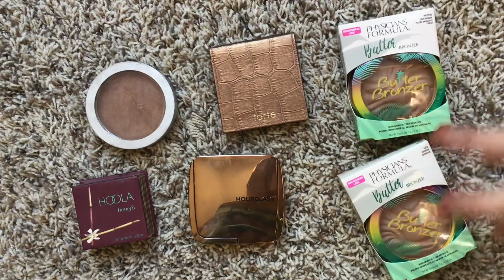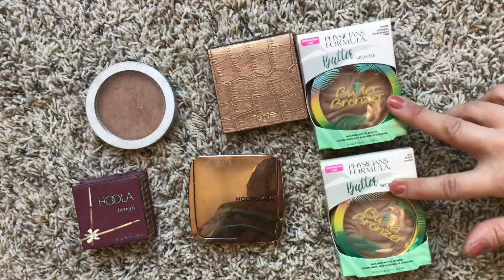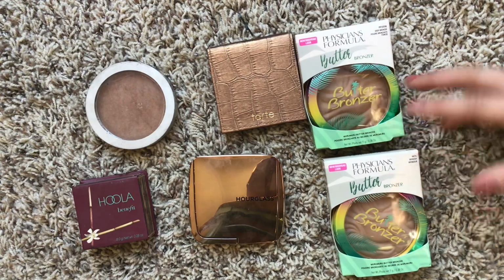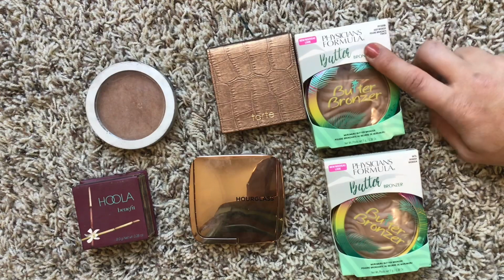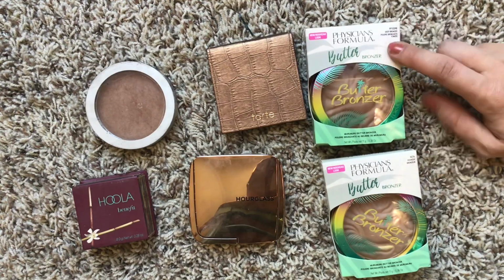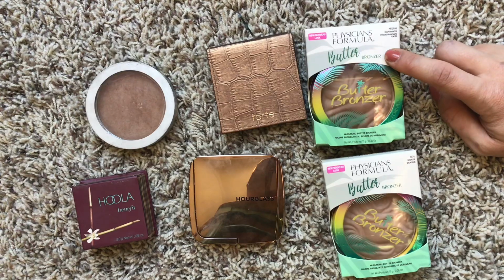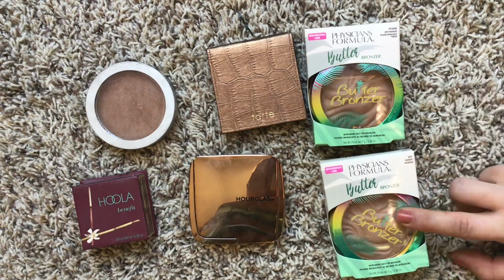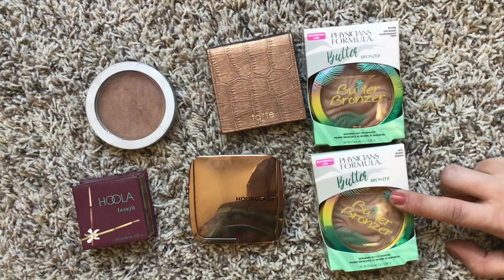And then I have 2 backups of the Physicians Formula Butter Bronzer. I have them in 2 different shades. I have the Deep Bronzer, which I already went through an entire pan of the butter bronzer in this shade. And then I also wanted to try... No, you know what? I used a bronzer. I used an entire one of those.